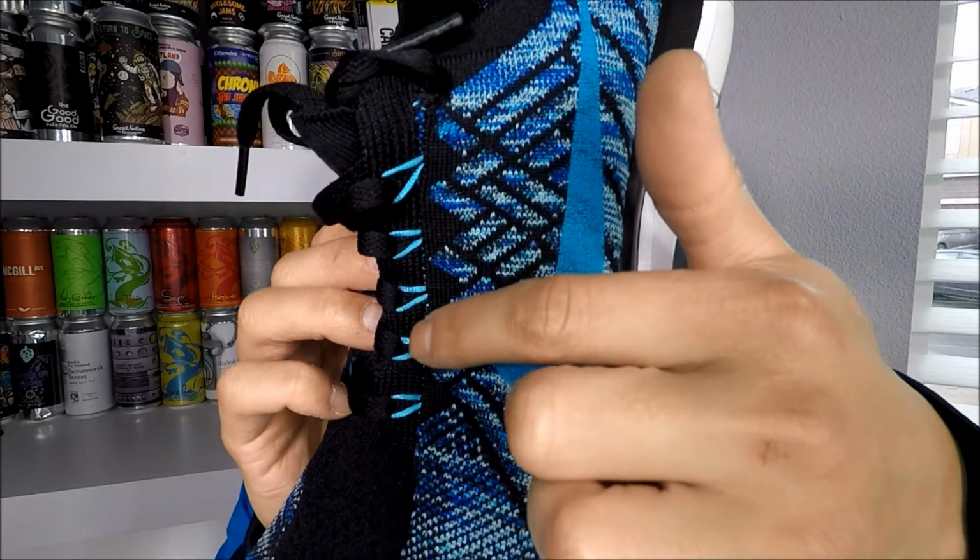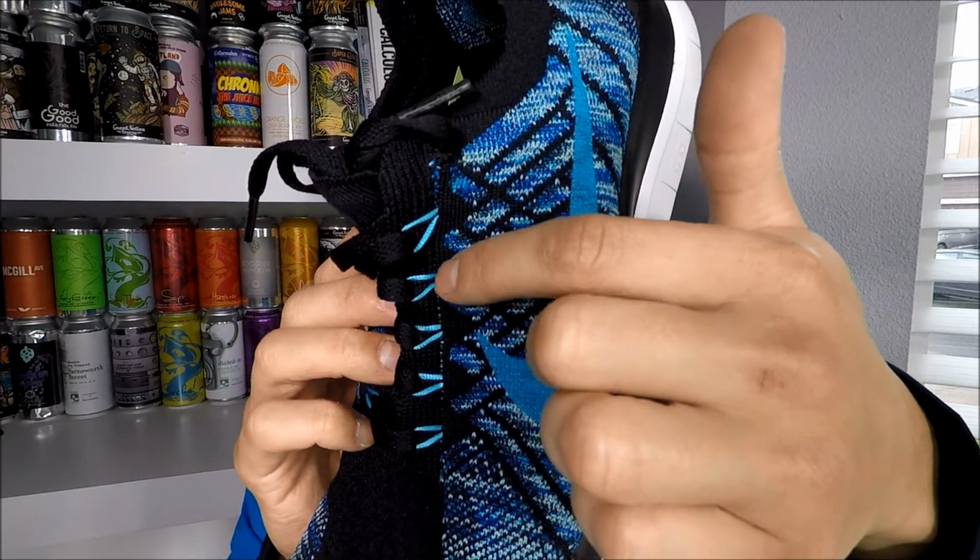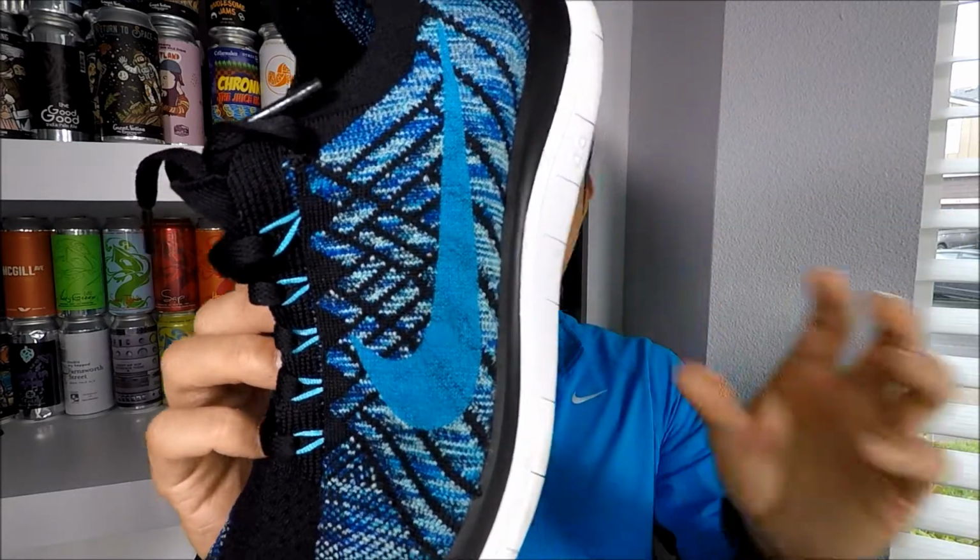The Flywire on here, it works. You know how I feel about Flywire. I love that stuff. It really works to keep your foot in a cage, I suppose. And it's in a lighter blue color, but it matches the Flyknit stitching here. Sizing, it fits true to size in my opinion. You wear 9.5, get 9.5.